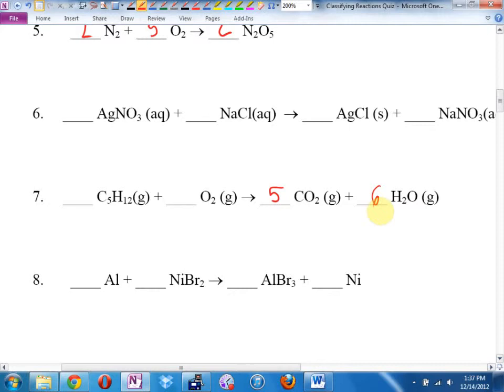Now, if we're lucky, it'll be fairly easy to take care of the oxygens. I don't think we are. Well, let's see. Oscar, how many oxygens here? Careful. 10 plus. How many oxygens here? 6. So how many on the right-hand side grand total? How many? 16. Oh, 16. Can I turn that into a 16? Yeah. How? 8. Whew, that one wasn't so bad.